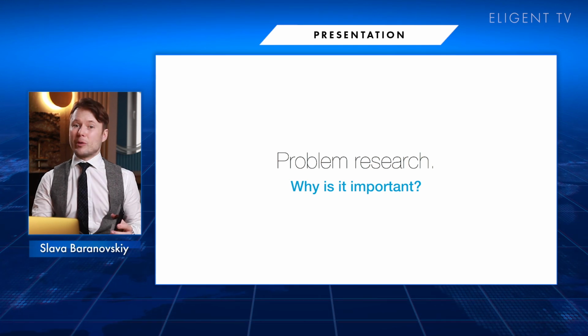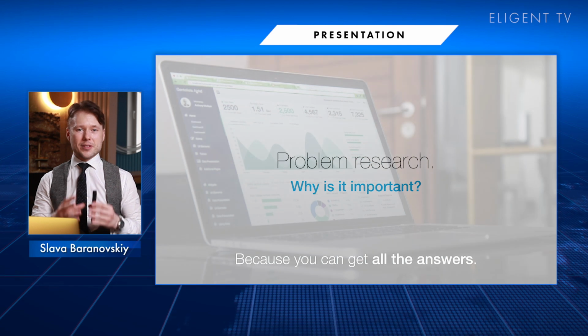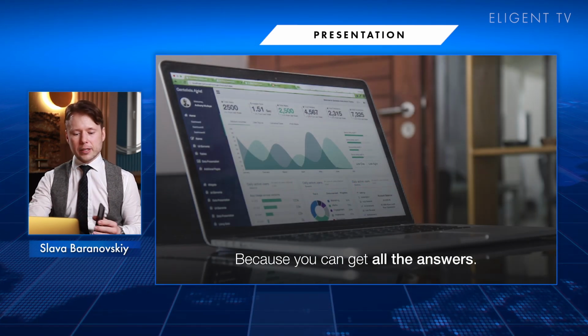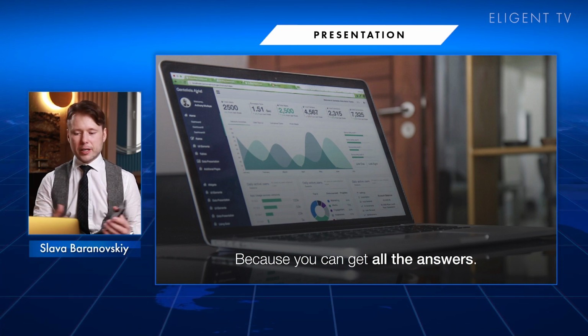So also I just want to put a bit of stress on problem research. Why is it important? It's very important because you can get a lot of answers to your potential questions regarding the problem, the solution, regarding what was working before and what is not working. So please do problem research, and you can do it in multiple ways.